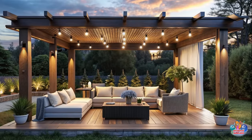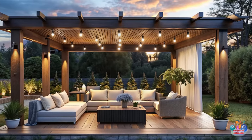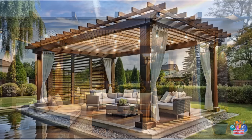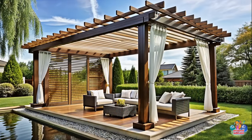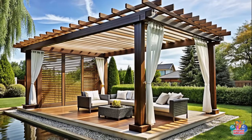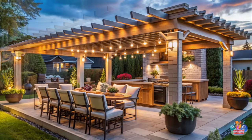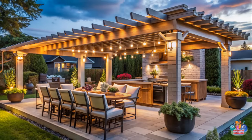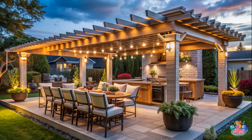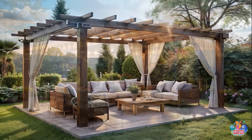One of the key benefits of a pergola is the shade it offers. By strategically positioning your pergola, you can create a cool and comfortable spot to escape the scorching sun during those hot summer days. Whether you choose a classic wooden pergola or a modern metal design, the shade it provides will make your backyard a more inviting and usable space.